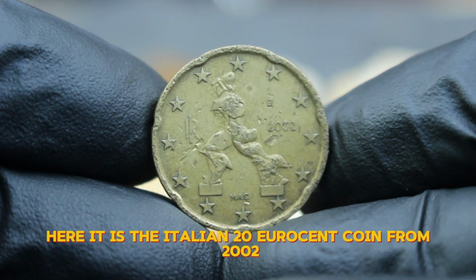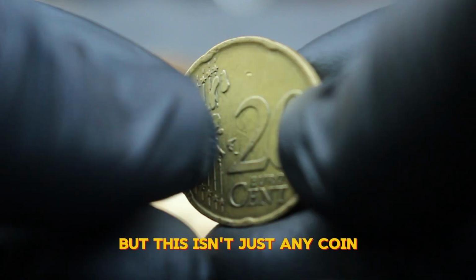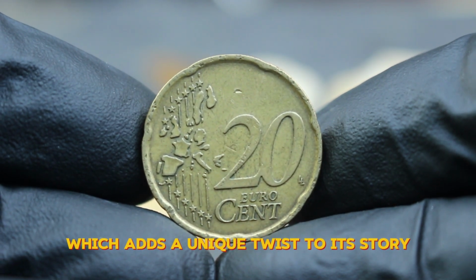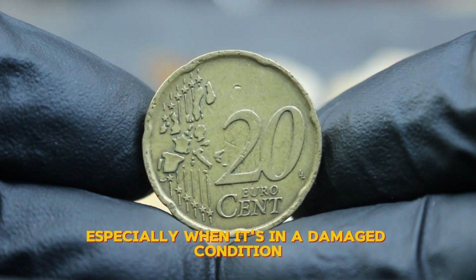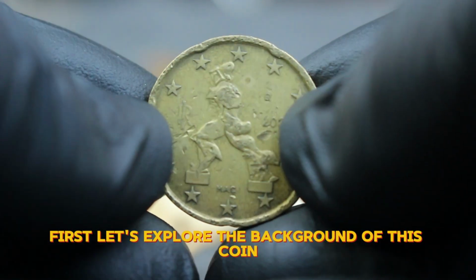Here it is, the Italian 20 euro cent coin from 2002, but this isn't just any coin. This particular coin has been gold-plated, which adds a unique twist to its story. But even more interesting is its value in today's market, especially when it's in a damaged condition. First, let's explore the background of this coin.